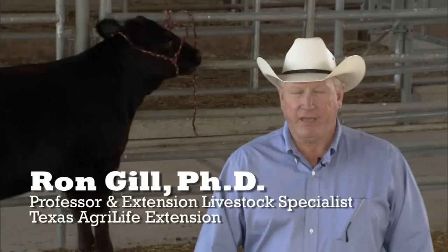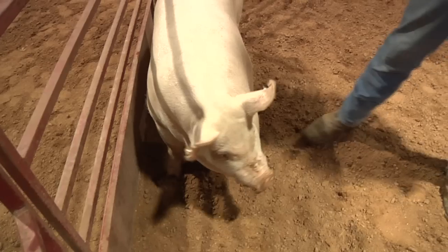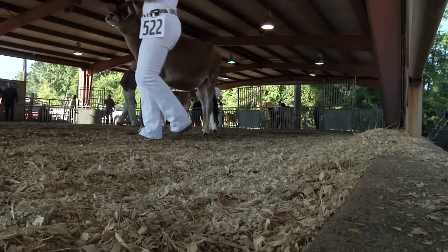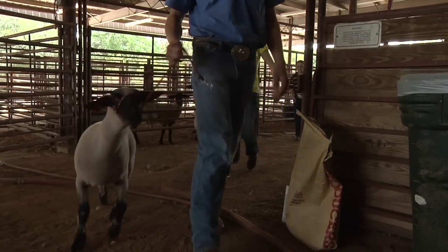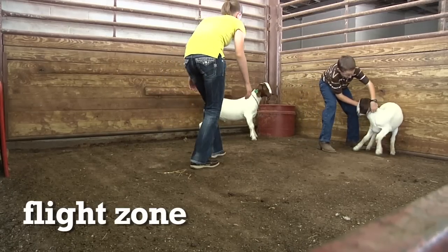When we're working around these animals, we need to remember to always try to dress appropriately. Footwear is one of the key things that we need to consider, particularly where you're haltering and leading those animals. They can step on you very easily, so wearing some type of shoe to cover your feet and your toes is very important.